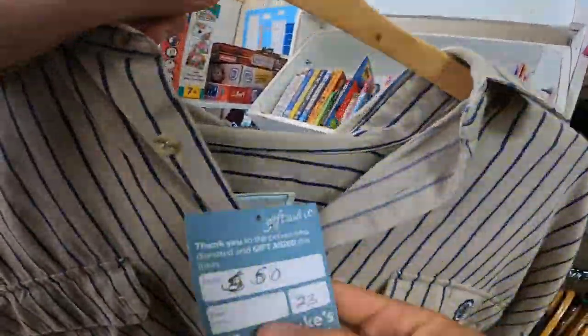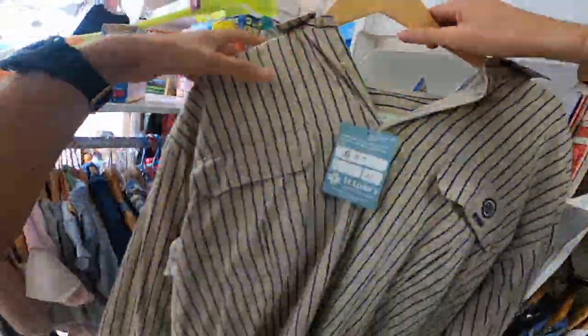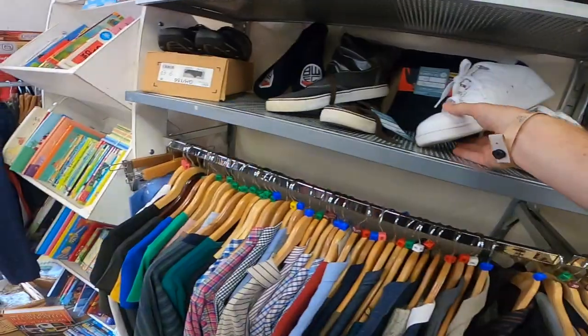This was interesting too, like a Wrangler double breast pocket shirt. What price is that? Answers on a postcard, please, because I could not work it out. I think it was £5.50, which seems a little bit steep. Again, I left it behind, but cool to see, but I mean, at least make it clear.